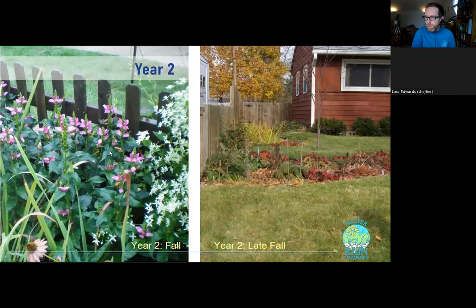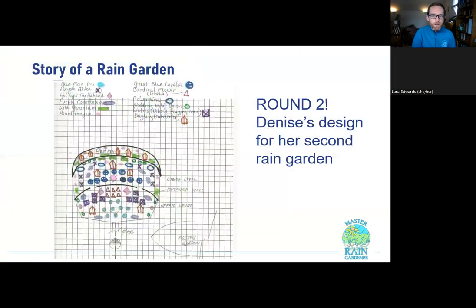And then in the fall, you can see some purple pink turtlehead coming in, some old man's beard growing along the fence line. And then late fall, you can see the great reds of the wild geranium coming in, the yellows of the irises in the back. So beautiful, beautiful rain garden. Denise had such a great experience. She decided she wanted more of this.